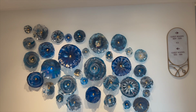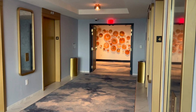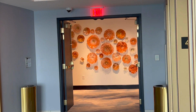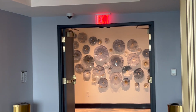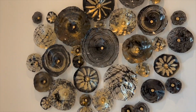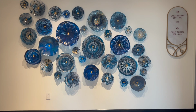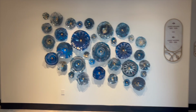So apparently every floor has the same exact artwork, but different colors. So if you go to one of the lower floors, you're going to have a lighter color to start and represent the beginning of the day. And then as you get up towards the rooftop, you're going to have really dark blues and blacks and grays to represent the nighttime. And we're on the 8th floor, and that's why you're seeing this medium to darker blue, which I think is a really cool touch.